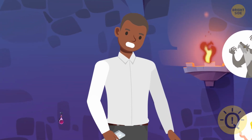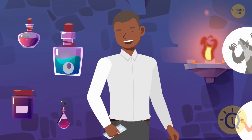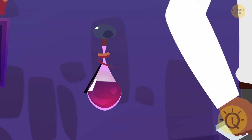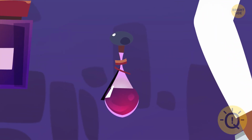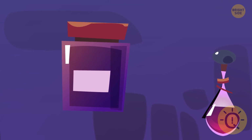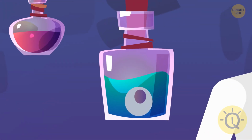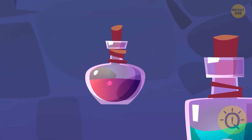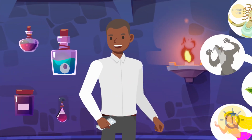Luckily, Matt has 4 magic potions which can be helpful. Each potion has a 24-hour effect. If you spill the first potion on anybody, they'll become silent. The second potion will make any creature very weak. The third potion turns anyone into a vegan. And the fourth potion causes blindness. Can you help Matt distribute the potions among the creatures correctly?